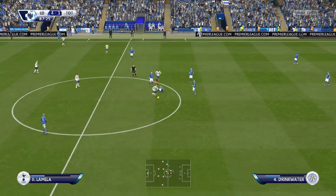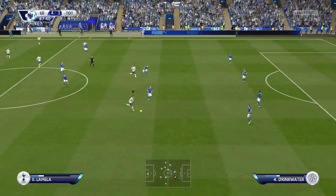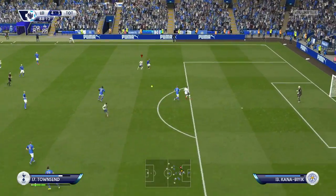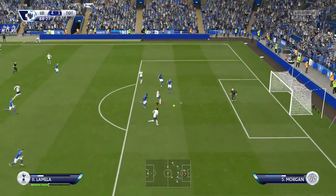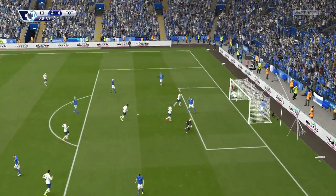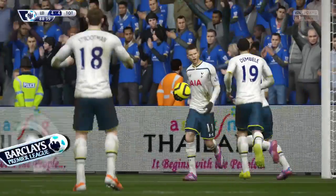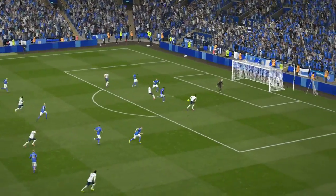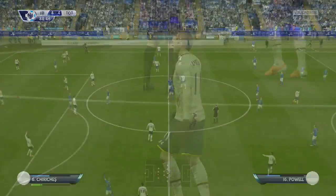But again, I'm going to let the clip run because this was just absolutely ridiculous. Lamela from the kickoff, weaving left, right and centre, who slips in Townsend, who again then slips in Lamela. Can he finish? He fucking can. Puts it under Kasper Schmeichel to equalise, make it 4-4 in the 89th minute. And we genuinely, by the skin of our teeth, managed to come away with a point away at the King Power Stadium.